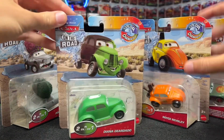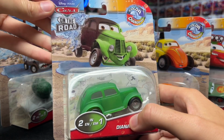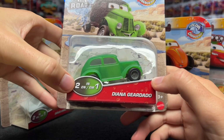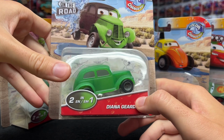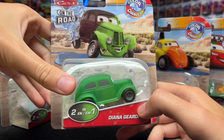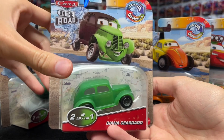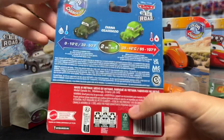And then last but not least, of course, this is actually the best color changer. One of the best ones ever. Definitely the best in the last decade, in my opinion. Diana Geardado goes from black to green. And obviously, she's a ghost from the Lights Out episode of Cars on the Road. So it's kind of like she goes from living to dead. Assuming her color was once black. It probably was because a lot of old cars like this were black because I think that was the only paint they had available back then in the olden days. So I just think that's so cool.